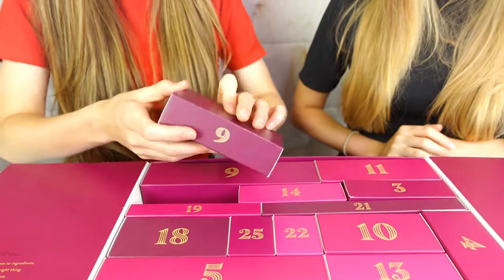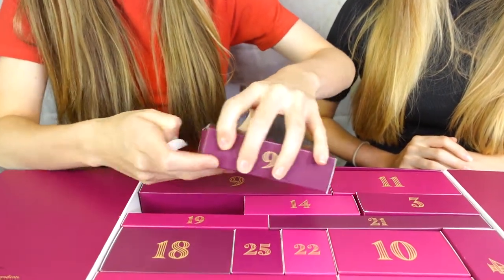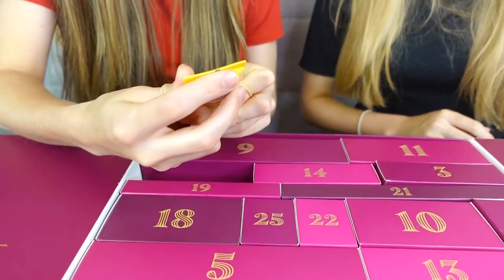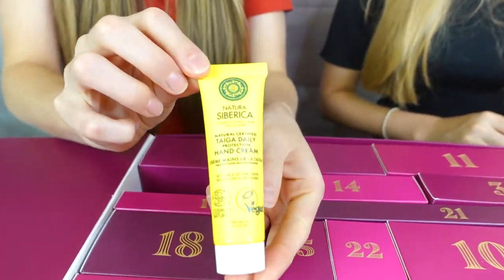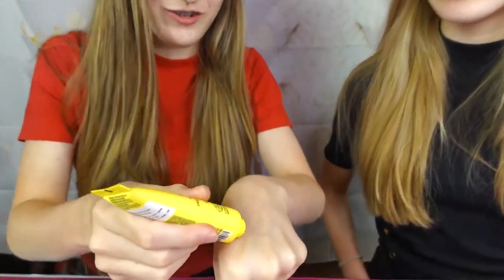So, what is this? I don't know. We're gonna open it and find out. Where's the thing? Here it is. Open it. Oh, it's yellow. Really yellow. What do we have? We have hand cream. So last year we actually had a hair care, I think it was a hair mask from these people. So we're gonna see if they're hand cream. There's a bit of silver on it. Get rid of the silver. Okay, it's coming out. We're gonna try it.